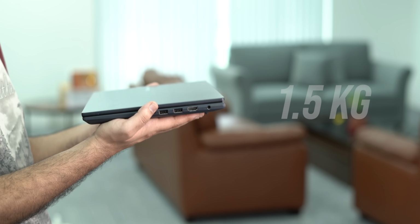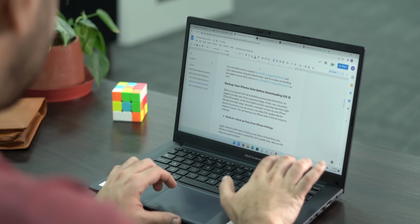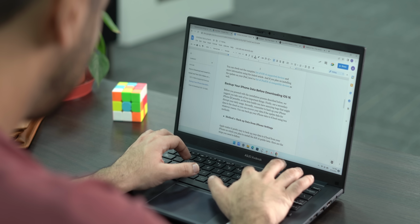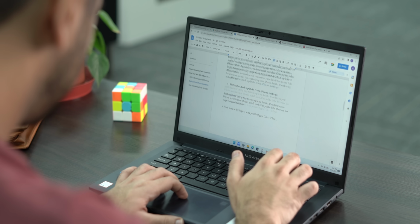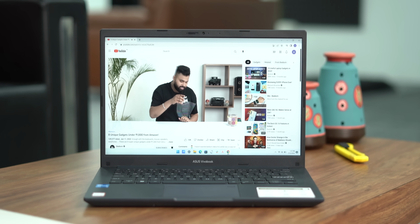And I like the fact that this is a very lightweight and portable laptop, which is important in a work laptop. The display is also positive considering the price range. It's anti-glare with fairly good brightness and sharpness. The color accuracy isn't the absolute best, but overall I'll rate this display as good.